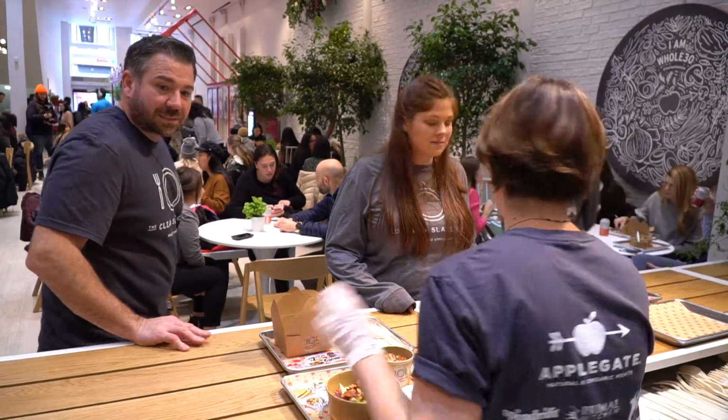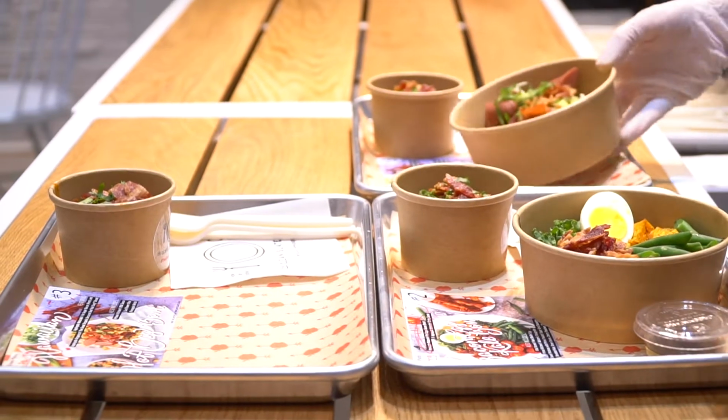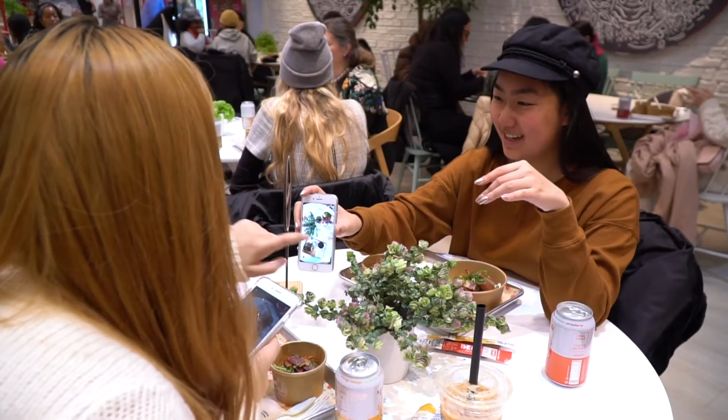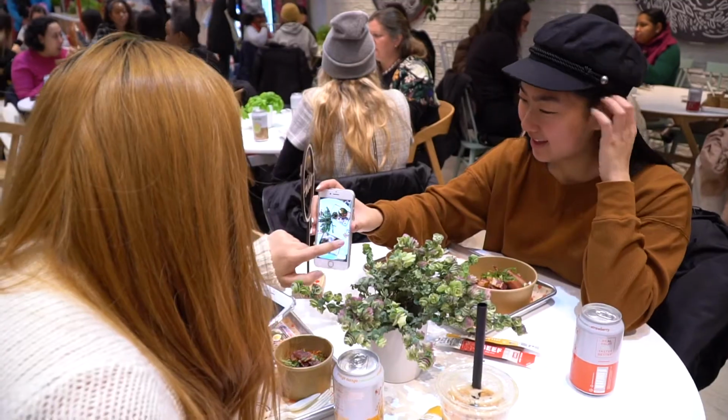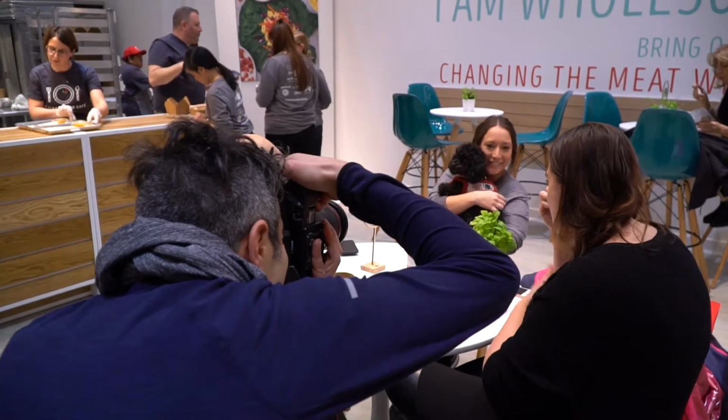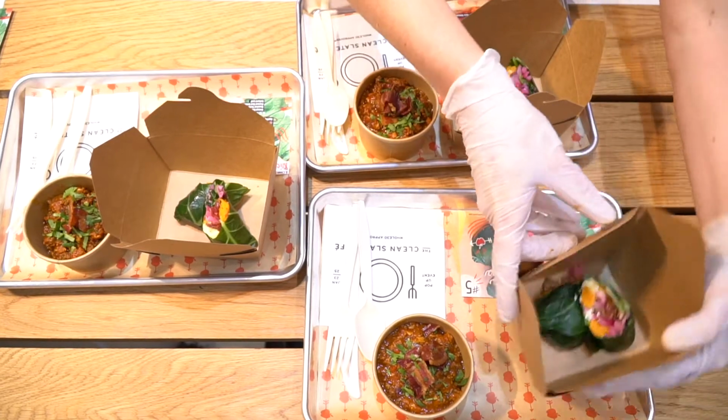My goal at the end of the day is, of course, I want people to be excited about Applegate and to want to get their product. And I also want them just to cook in general, because I think there's so much joy to be had from it. And I don't want people to think of it as a chore, but it's something that is a great thing to do, a great way to spend, you know, 1 or 2 hours of your day. So I'm hoping that these recipes are serving that dual purpose.